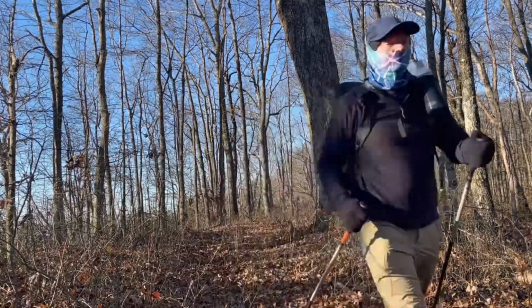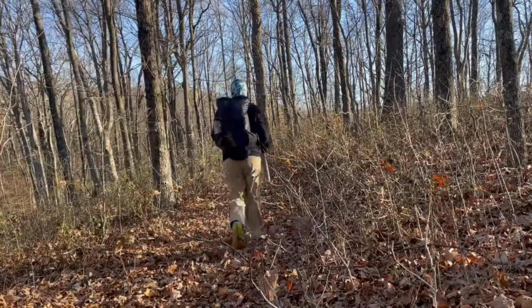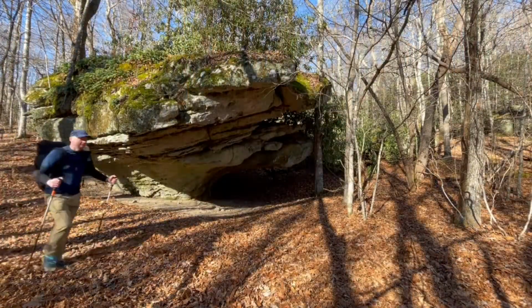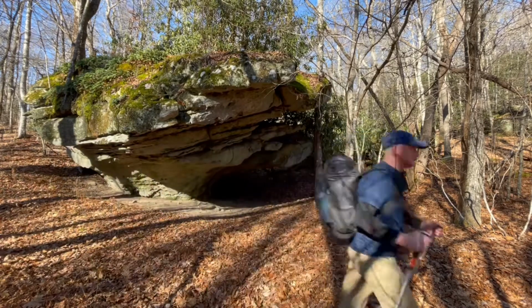Should be a good day. I've got Hensley Settlement, Sand Cave, and White Rock Overlook. Not to mention the White Rock campsite.